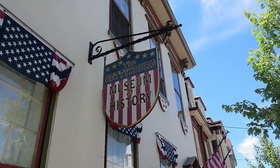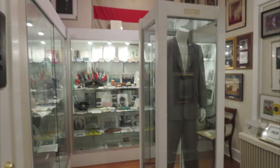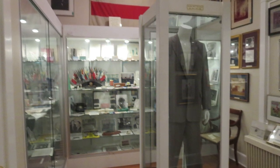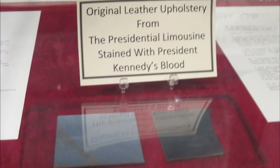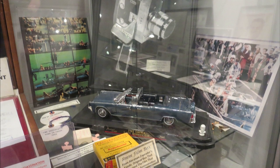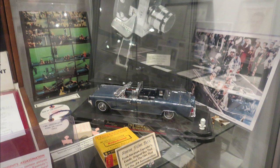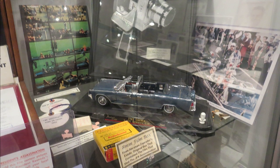And one more thing, the Gettysburg Museum of History in Gettysburg, Pennsylvania also has a fantastic JFK collection, also mostly from the original Evelyn Lincoln collection. They also have 2 authentic bloodstained pieces of the original upholstery from the backseat of the limo. They also have the handle from Abraham Zapruder's camera, and the 8mm film box from which the film was used to produce the infamous Zapruder film, probably the most analyzed piece of film ever.